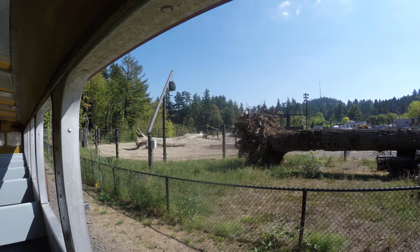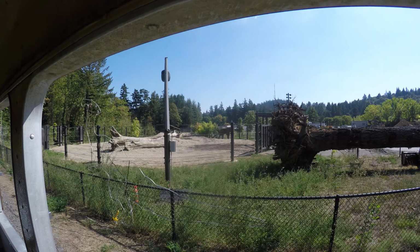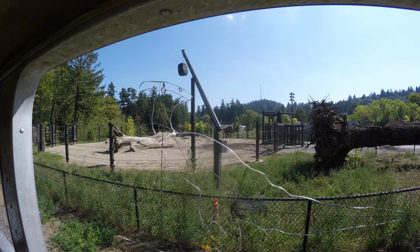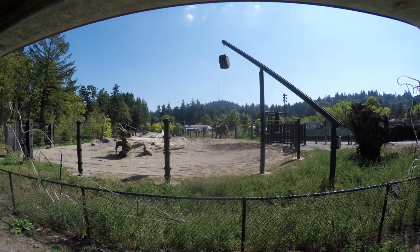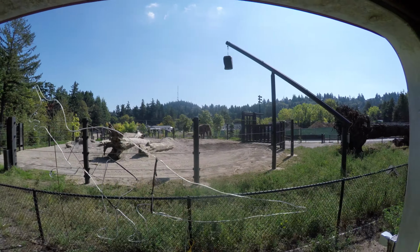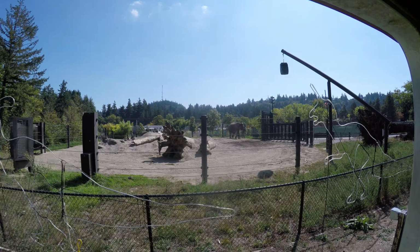When we complete the new polar bear habitat in 2019, it will draw warm air away from the polar bears and use it to warm the elephants. This system will keep our animals comfortable while saving a lot of energy. It's one of the many ways the Oregon Zoo is becoming more sustainable.